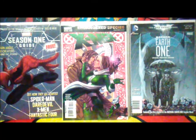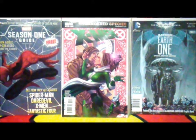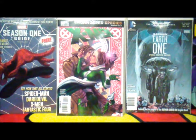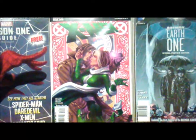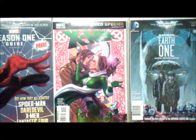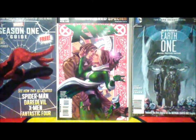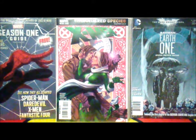Okay, so the last X-Men I'm going to give you is Mike Choi's X-Men number 204. This is a very cool cover. This is a Gambit and Rogue cover. Always like them as a couple. I like Gambit and Rogue over Rogue and Magneto, and I thought it was pretty cool, so definitely had to pick it up and put it in my collection.